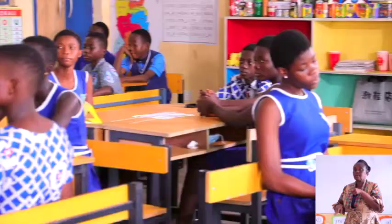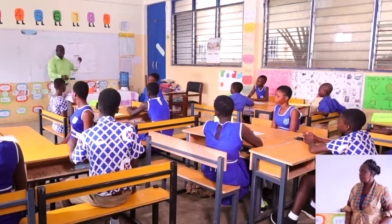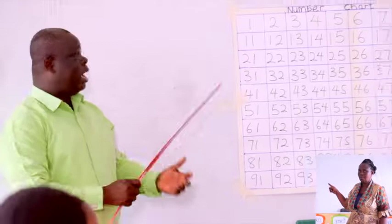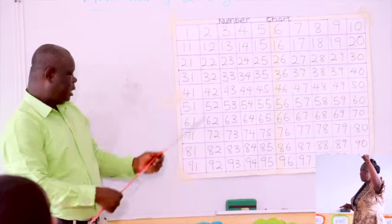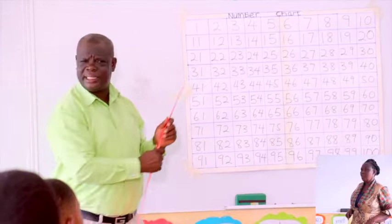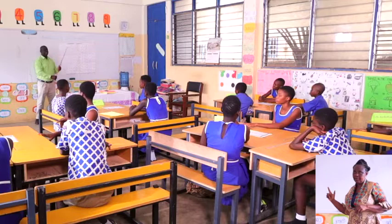Is that clear? Okay, so now let's take our number charts on our table. Let's study it. We are going to do the movements from our left to the right. Then vertically, we also move from the top down and then down to the top, and see exactly what is happening on the number charts. What can we observe in the numbers as we move from the left to the right?